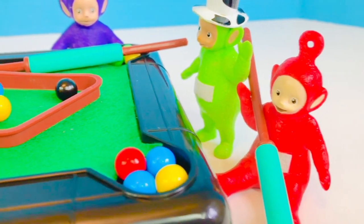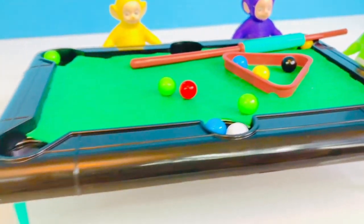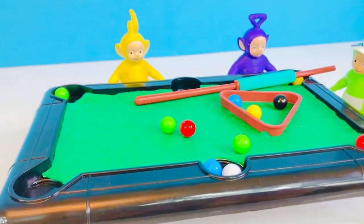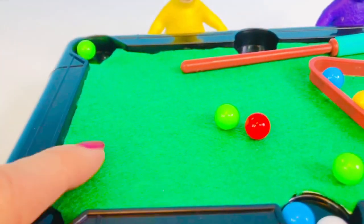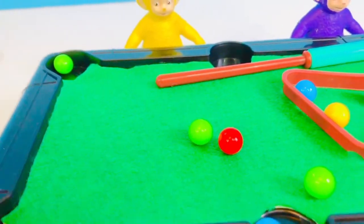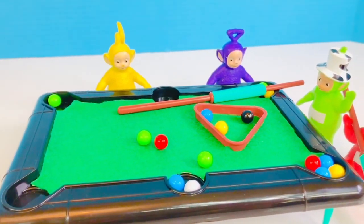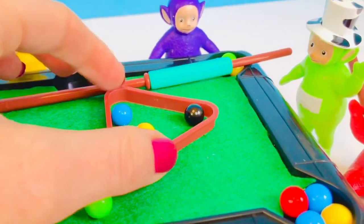Today our Teletubbies toys are playing a game called Pool. And we have a little miniature pool table, but it only had paper. But most pool tables have a felt. So I glued a felt piece to the paper to make it look more real. And we're going to try and play a little game.